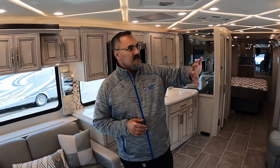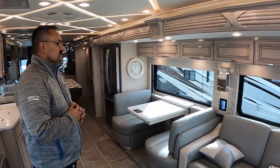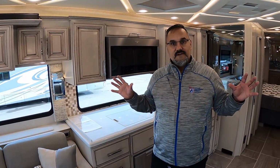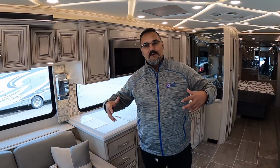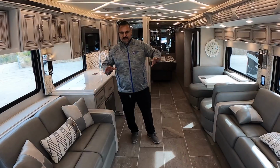And then you've got these really nice glacier glazed maple cabinets. So it's got that high gloss. Typically, a lot of the ladies out there really love this. They come in here, it's got that nice, bright, open, cheery feeling. With all that being said, I love this particular type of setup.